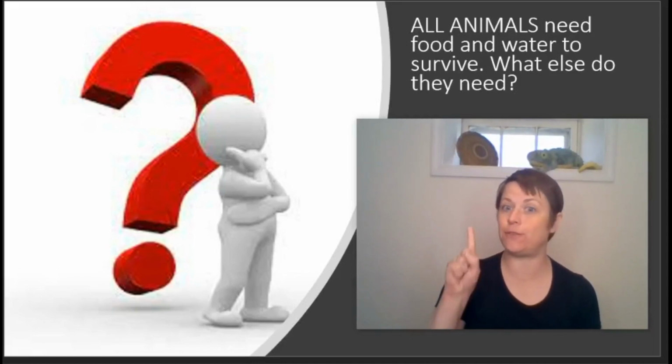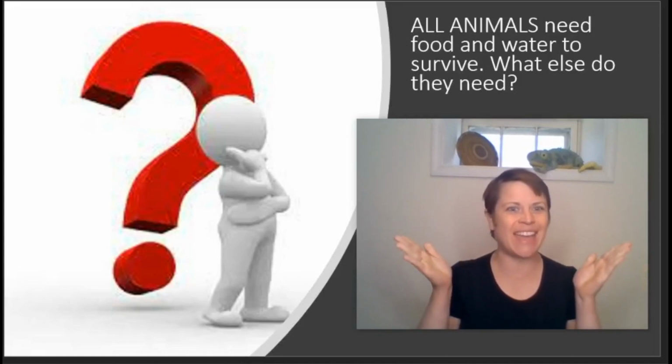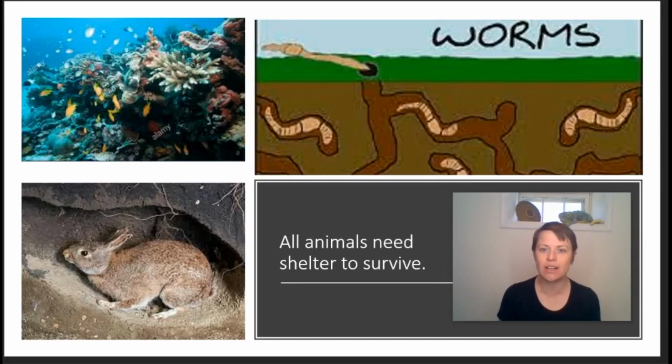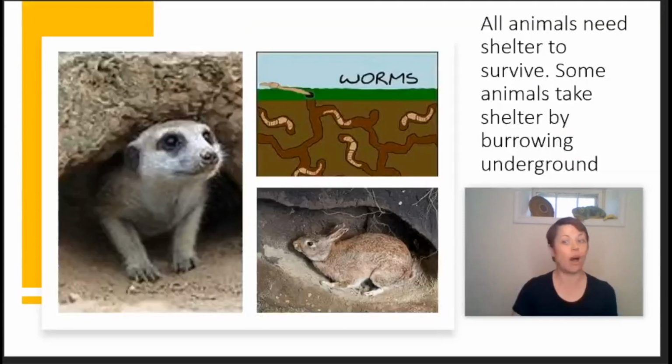All animals need food and water to survive. What else do they need? Did you say shelter or a place to live? You are right. All animals need shelter to survive. Do all animals take shelter in the same place? They do not. Look at those fish. They take shelter in the coral reef. If a predator comes along, they will hide in the coral so that they will not be seen. All animals need shelter to survive.